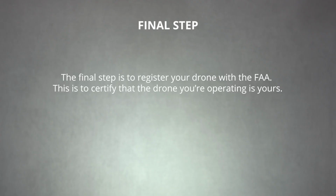The final step is to register your drone with the FAA. This is to certify that the drone you're operating is yours. You can register through the FAA's site. Registration costs $5 per drone and is valid for 3 years. After those 3 years are up, you'll have to register your drone again.